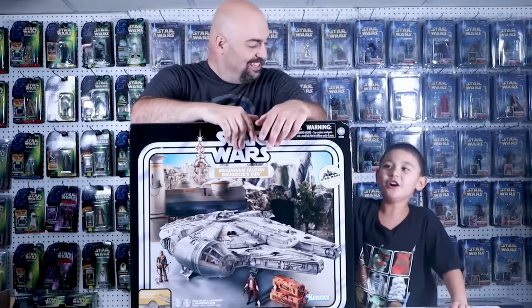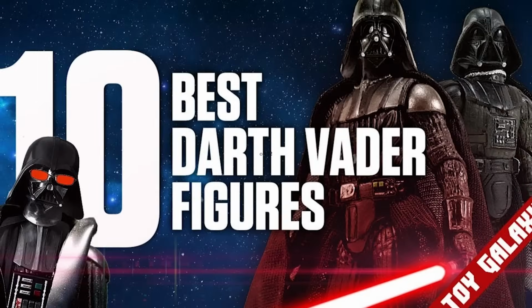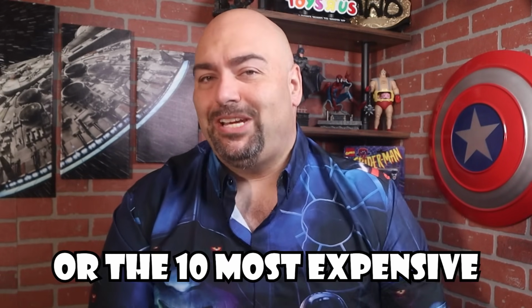Now, others have done the best Darth Vader figures. We've seen it before, and frankly, they've done it really well. And honestly, if we just did the 10 best, we'd probably just be looking at the 10 most recent, because each time they make a new Vader figure, generally, it gets a little bit better. So without further ado, let's head to number 10.